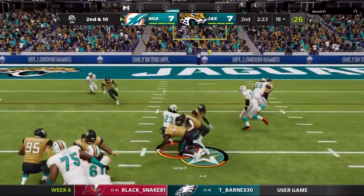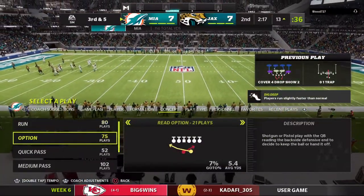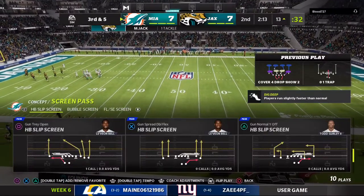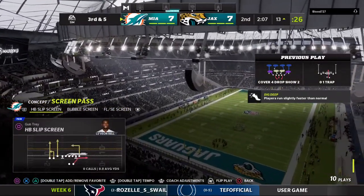Now on second down, this is Gurley. Five yards, now it's third and five. That second down play call was not to pick up the first down. It was to accomplish what they did, to get him into a manageable third down, because they had the incompletion on first down, so they were behind the sticks, so to speak. They needed to make up some ground, and they did.